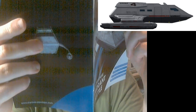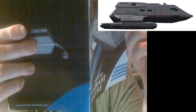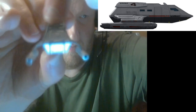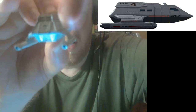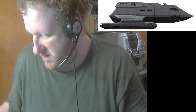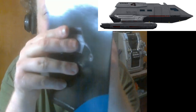No. Oh, so it has four impulse engines on it? Whatever. Okay, so it's got two impulse engines at the top, at the back. There's two impulse engines right there, those little vents. And then there's two more. That's what those blue things are, apparently. Those are also impulse engines. Kelvin timeline. Whatever.